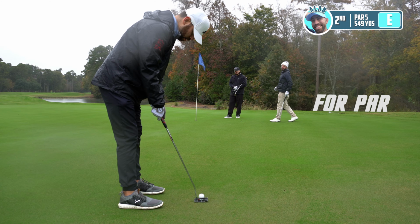Another long par 4, 446 yards here from the back, but it is straight away with just a couple of bunkers that lie in our way as we try to approach this green. So another good drive here definitely leaves a scoring chance.